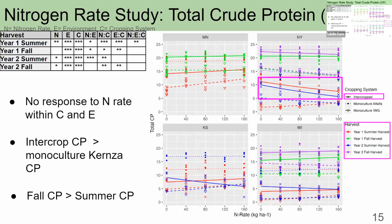We also observed that fall harvest had higher crude protein than summer harvest, which was expected with a shorter regrowth period between summer and fall harvest compared to spring harvest and summer harvest. While not statistically compared, we also generally saw that year 2 crude protein values were equal to or greater than year 1 values, which is expected, again, with transferring more nitrogen over time as tissues decompose.